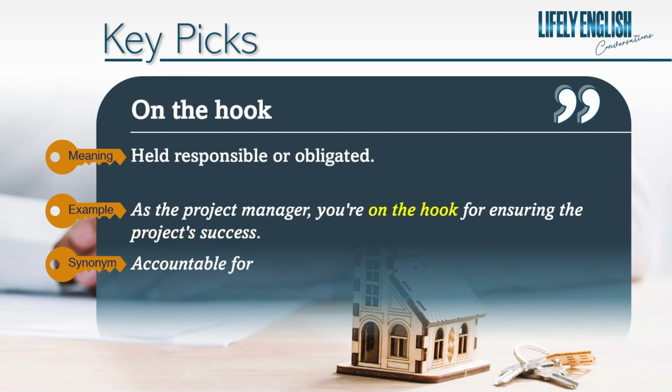On the hook. Being on the hook implies accountability or obligation. For example, as the project manager, you're on the hook for ensuring the project's success. Synonym: accountable for. As the project manager, you're accountable for ensuring the project's success.